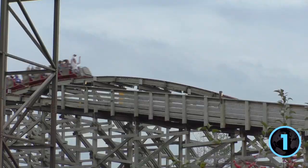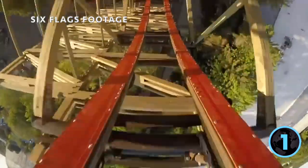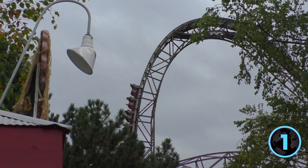This ride is very short, but the performance along the course is so aggressive that you can't help but love this coaster. The maneuvers this coaster produces are unlike any other coaster in the park, which is why I have it ranked at number 1.